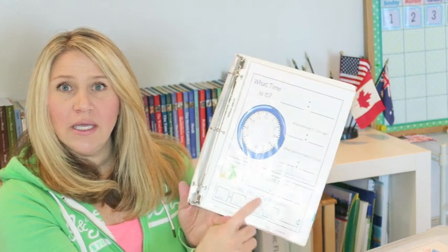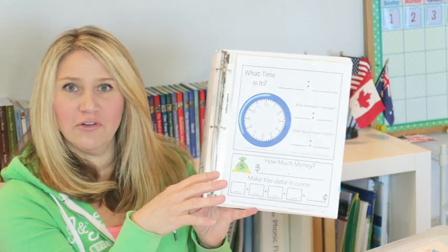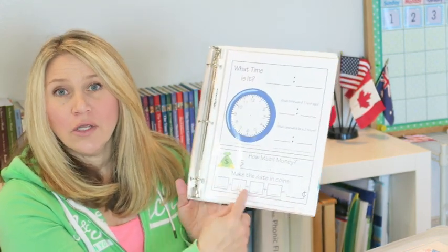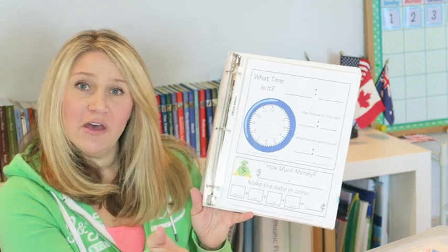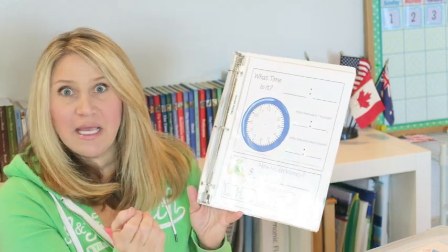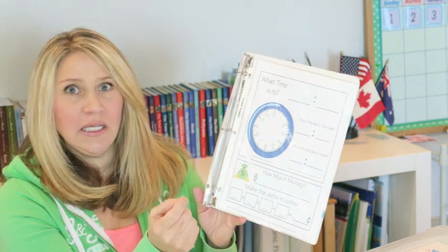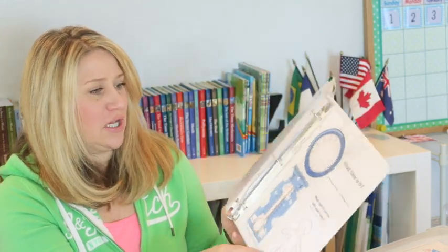Make the date in coins, or there's a how much money thing here, and this is where I might throw that handful of coins in their drawer and have them count it out, and they can write it here if they want. Or you can have them use the date. So for example, if today is January 5th, the date would be 5. And so they could do either 1 nickel, 5 pennies, or if it's a larger number, they can start adding in dimes and quarters and things like that. So that's a fun little challenge for them.